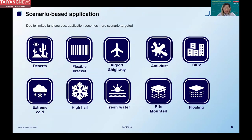One trend on the module side is that applications become more and more scenario targeted, and different scenarios request different module and system solutions. For example, for airport or highway applications, you might need anti-glare modules to reduce light reflection. For anti-dust applications, you might need self-cleaning modules. For offshore applications, modules, trackers, and cables, each component in the whole PV system requires anti-salt and anti-corrosion ability.